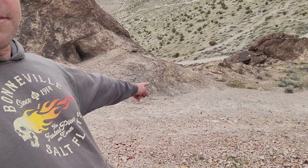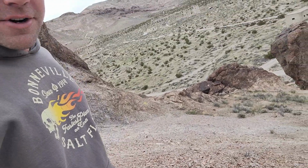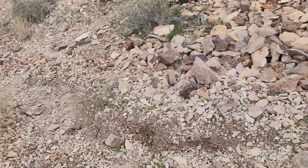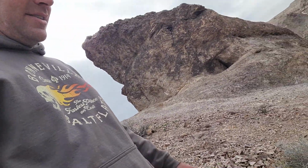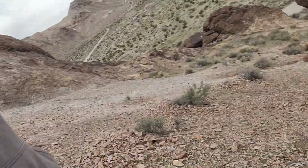Look at how steep this goes down. I mean, you're losing almost a foot of elevation every foot or less, probably. So if you stick to this little trail, it'll take you all the way down the mountain. So I'm just gonna do a little downhill action.